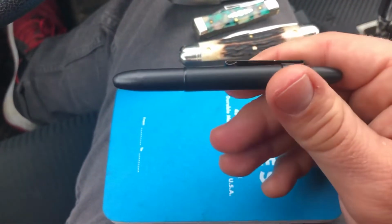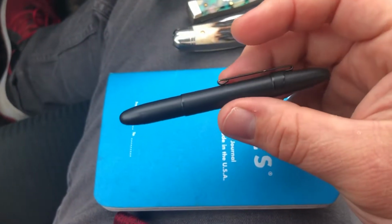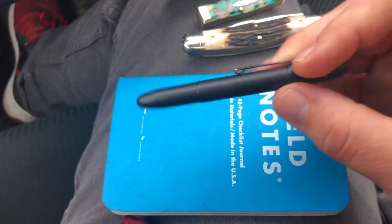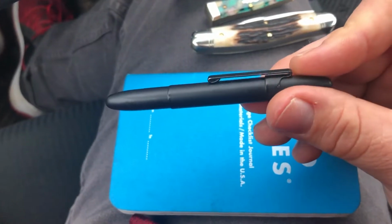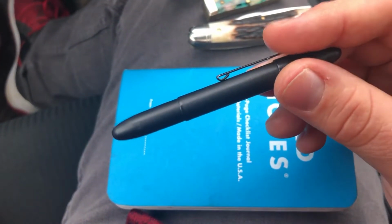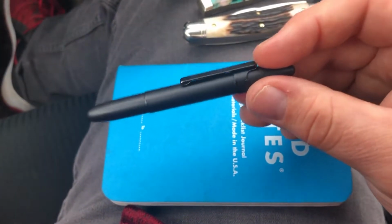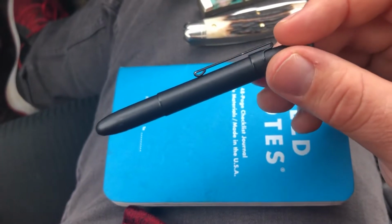For that, I'm also carrying this. This is a Fisher Space pen. These are really great. I've wanted fancier EDC pens before, but I've never been able to justify it because this is about as good as an EDC pen gets, I think. If you get the models that have a clip attached, the clip is really good. You can carry it in your pocket, shirt pocket, whatever, and the clip stays on.